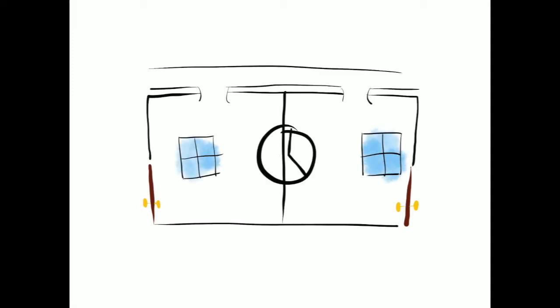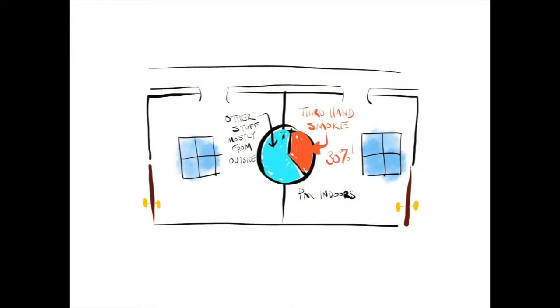So what did we find? Making measurements in an unoccupied, non-smoking classroom, we found that almost 30% of the tiny particulate matter, these are tiny particles that we can breathe into our lungs, could be associated with this third-hand smoke residue. This was a surprising finding, and not something that we were even looking for when we started making the measurements.